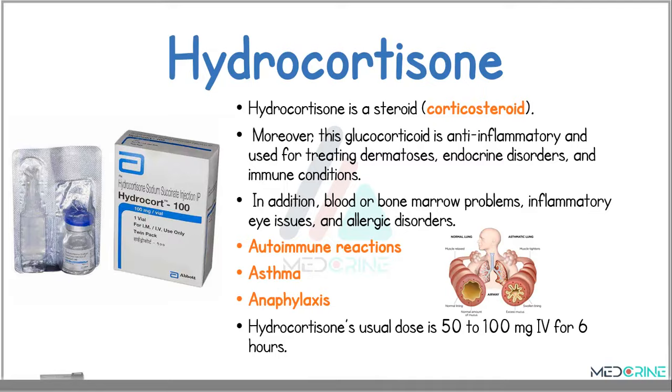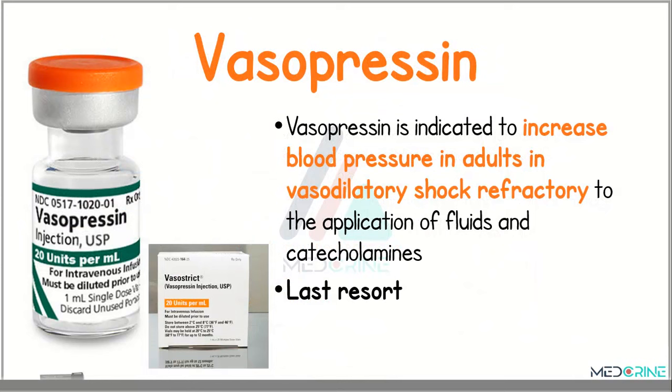And then vasopressin is a drug that is indicated to increase blood pressure in adults in vasodilatory shock that is refractory to application of fluids and catecholamines. This vasopressin is used as a last resort.